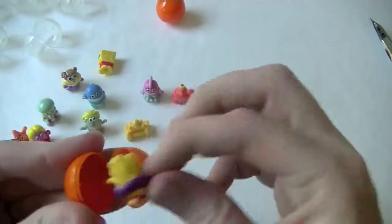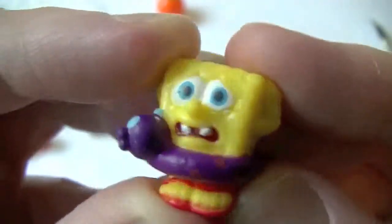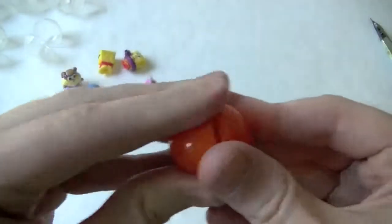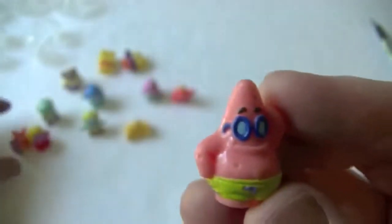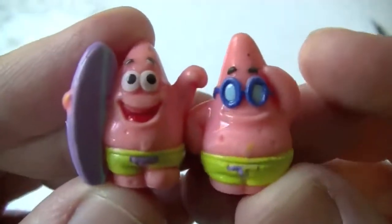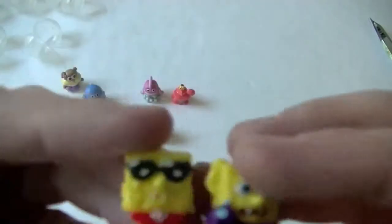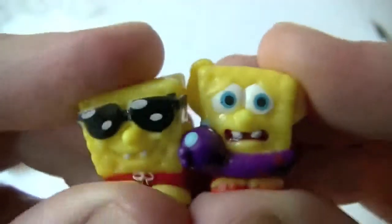Let's see who's in this one. Oh, it's another SpongeBob one. I wonder if all these are the exact same mystery ones. Oh my gosh, he looks worried. Is he drowning? Patrick's drowning! Oh no! Alright, and he also has a little floaty. That's cute. Alright, let's see what this last mystery one is. Oh, it's another Patrick! That's cool. Looks like he's wearing his little goggles. So I'll show you the two Patricks together. This is both Patricks that came in it. Kind of bummed I didn't get a Mr. Krabs. And then the two SpongeBobs. Cool SpongeBob and then worried, scared SpongeBob.